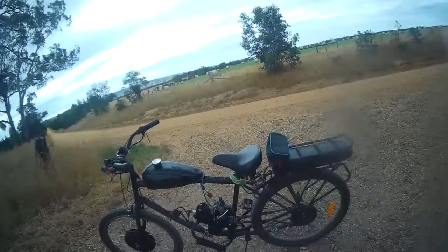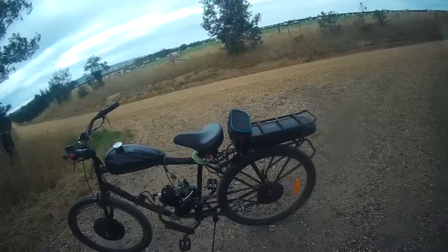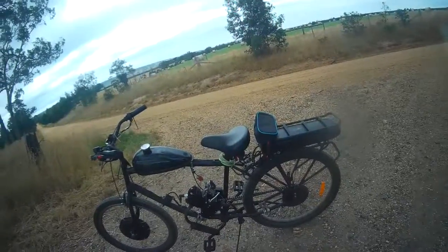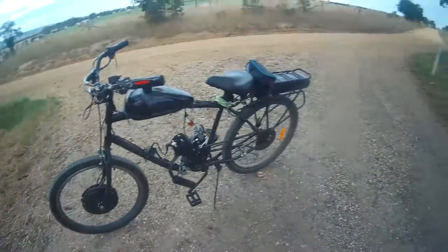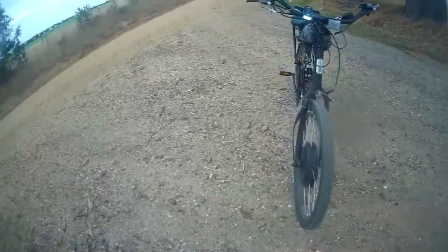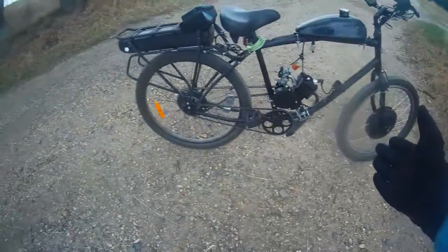Now, the needles I'm using are out of the NT Speed carbs, and that is a bog stock NT. And I've covered a video on this as well. Not all NT carbs are created equal. So there is a chance that the needle I'm using might be a bit too long or doesn't fit properly. Look, that might be the case, but all I can say is the bike today is running really well.